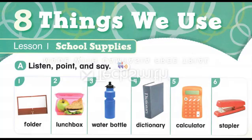Folder. 2, Lunchbox. 3, Water bottle. 4, Dictionary. 5, Calculator. 6, Stapler.